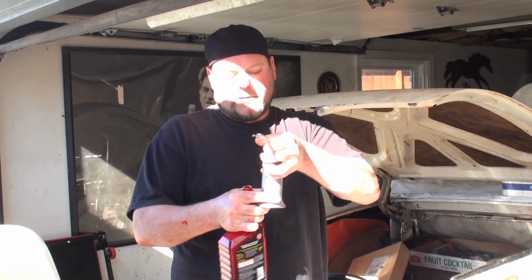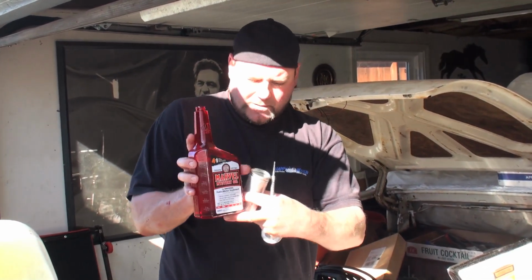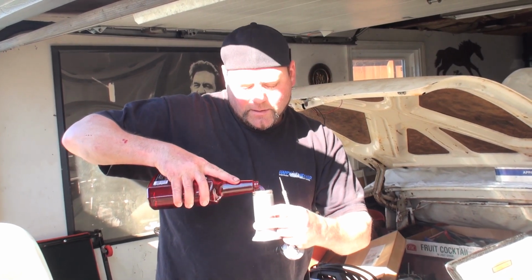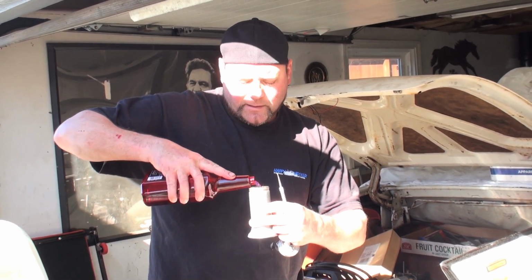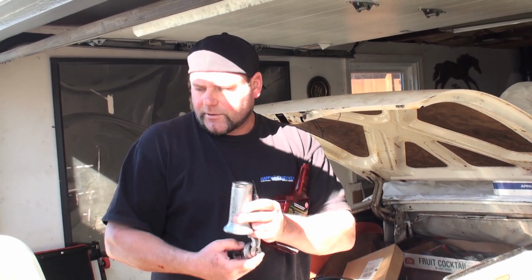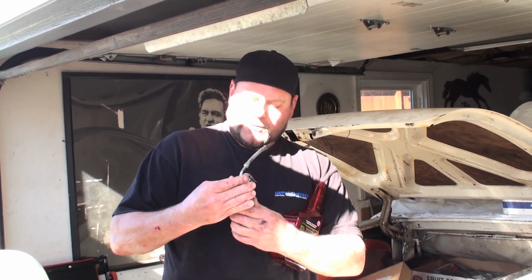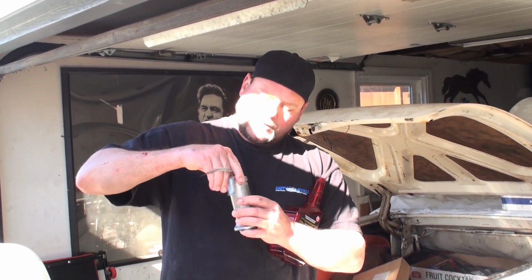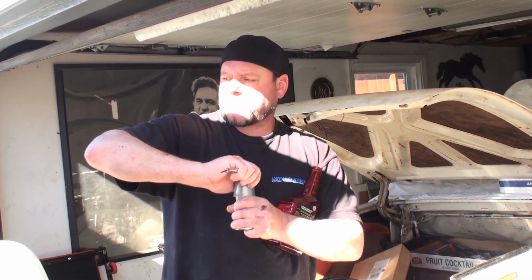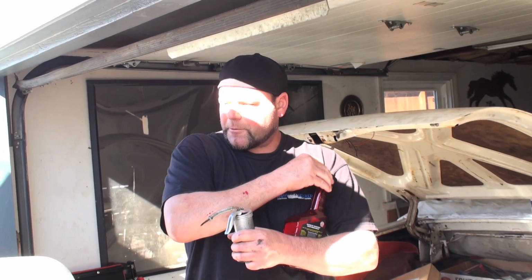So now I'm going to put some Marvel Mystery Oil in here, a couple of squirts in each cylinder. Then I'm going to get underneath and put a long ratchet on there and turn the engine over, just walk the engine over and let that oil work into the rings and coat the cylinders. And then after that, we'll pull the distributor and prime the oil system.